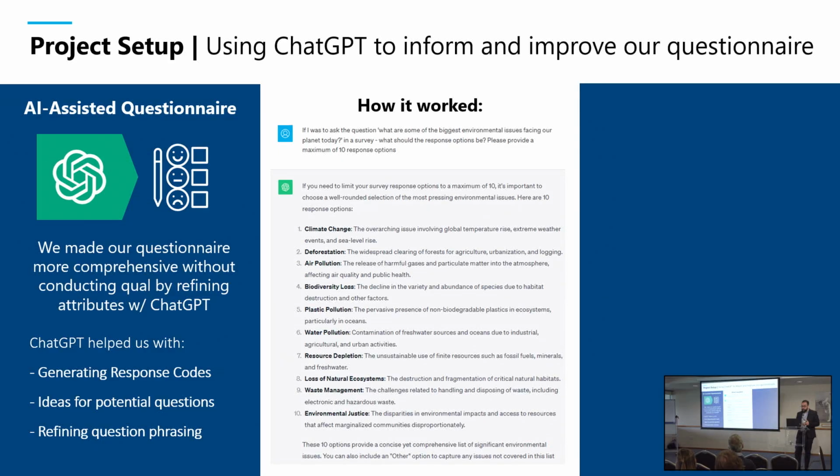To give an example, we asked ChatGPT to take on the role of a researcher and to imagine it was asking the question, what are some of the biggest environmental issues facing our planet today? And we asked it to give a set of response options, limiting it to 10 responses. And it gave us 10 really solid ideas, condensing the most pressing environmental issues into 10 points. We obviously checked this with our client, who was an expert in sustainability, and the vast majority of the time, it gave us really good ideas of things that we could use in the survey itself.